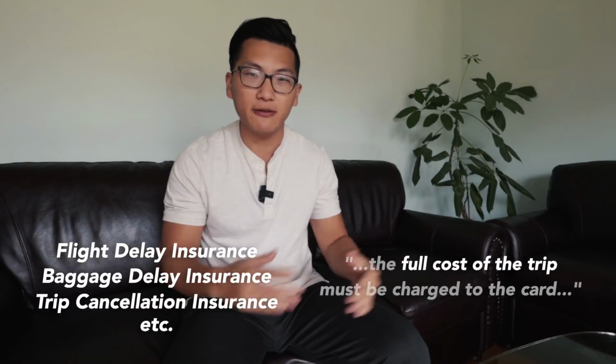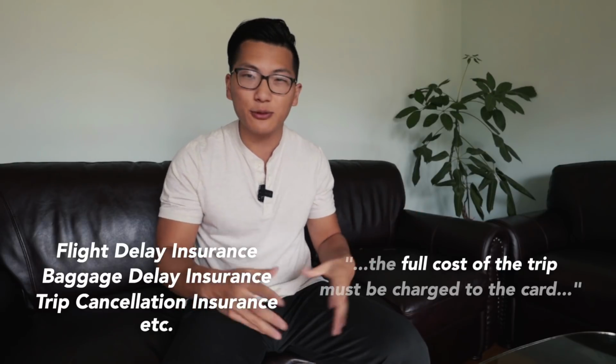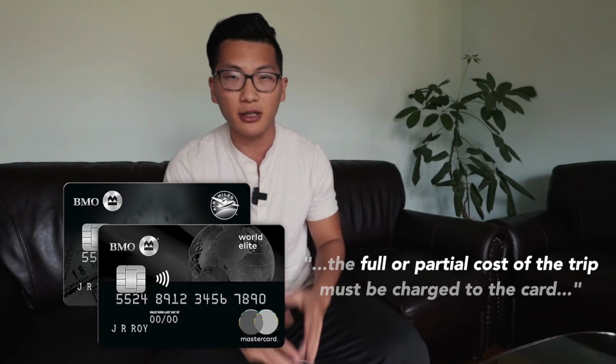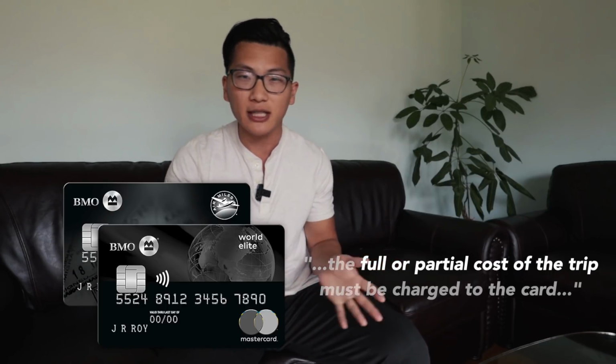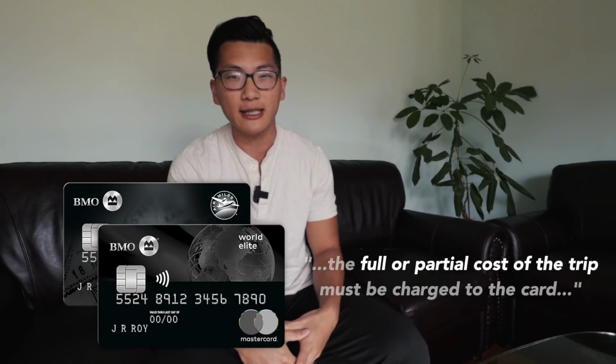So for those of us who often travel the world on points, that means that we're not really charging the full cost of our trips to the cards because we're redeeming most of the flights using our points and only paying a little bit in taxes and fees. And that's where the BMO World Elite series of cards comes in, because the insurance on these cards only says that you have to charge the full or partial value of the trip to the card for the insurance to be valid. So for those of us who are redeeming miles to fly around the world, whether that's Aeroplan miles, Alaska miles, Avios, Asia miles, whatever it is, as long as we pay for the taxes and fees on these trips with the BMO World Elite, then we'll be getting the full suite of travel benefits like flight delay insurance, baggage delay insurance, and so on and so forth.